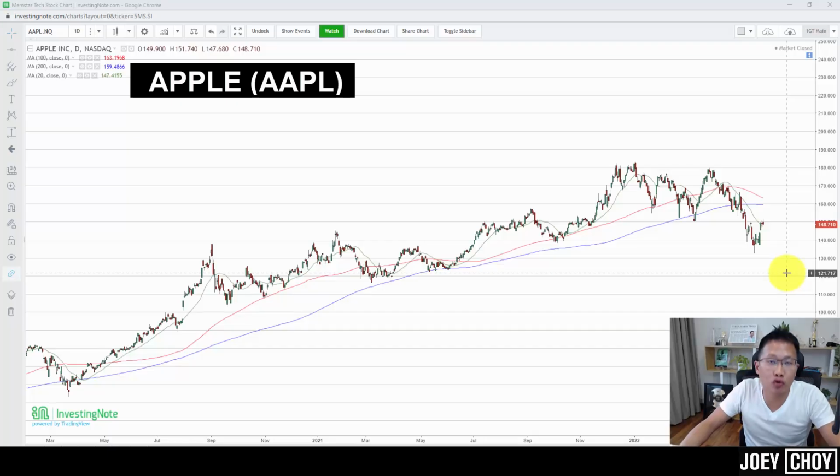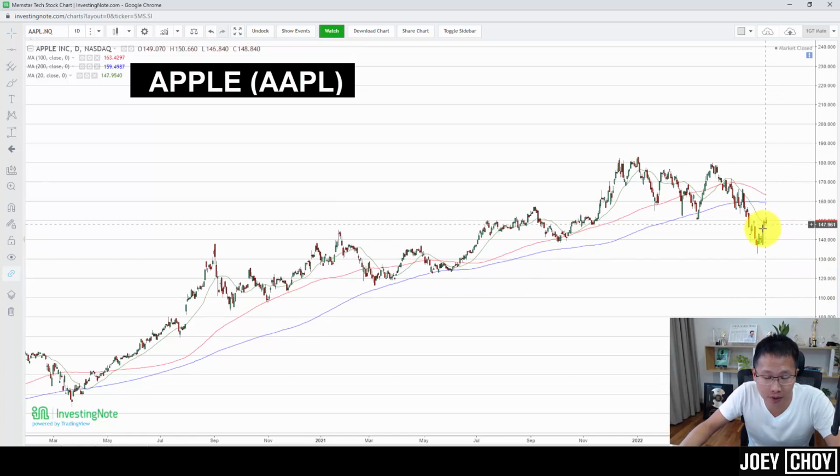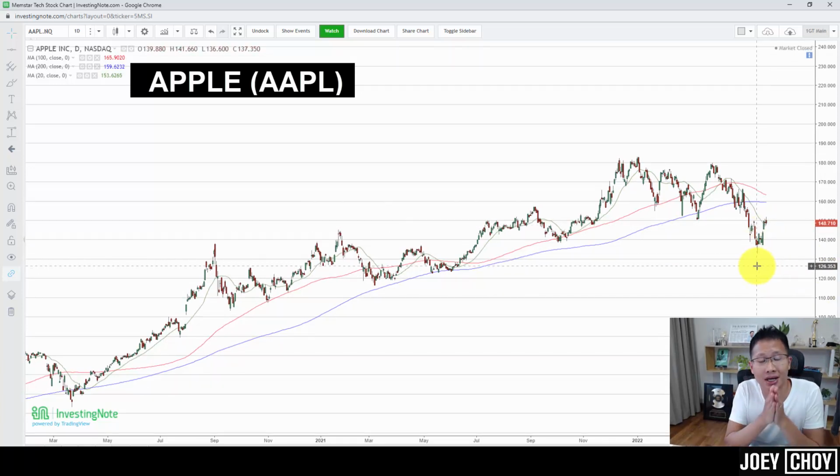So this is Apple, stock code AAPL, one of those really popular US stocks. It's really liquid, and quite volatile sometimes. Apple is trading at about 148.71 right here. Let me do a quick analysis of this chart before we dive into the system to see what it says.